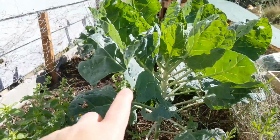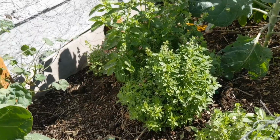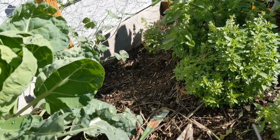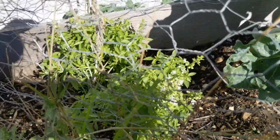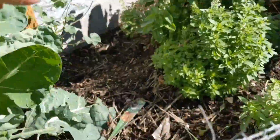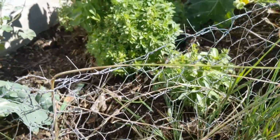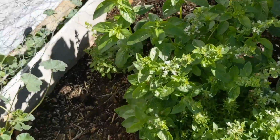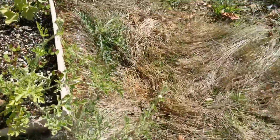I always want to learn about these white... Oh, can't see it. There's a white butterfly. I think they're for eating potatoes. I should probably figure that out. So this is like that little leaf basil, not that big broad leaf basil. I like this big broadleaf though better because it just blends up into pesto a lot easier.